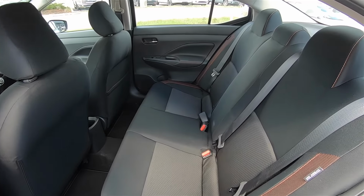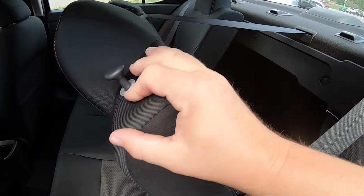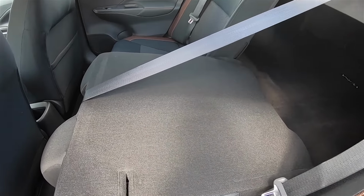And of course the seats do fold flat, and what's really nice is the folding mechanism is actually inside the car. Just lift up and pull the seat down. You don't have to walk to the trunk to do this.